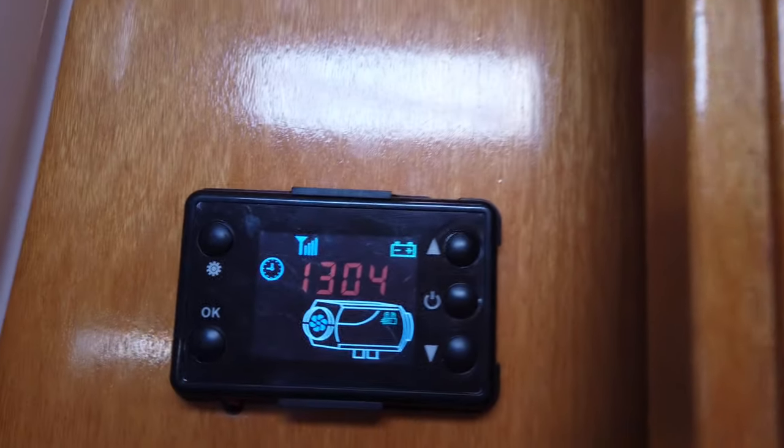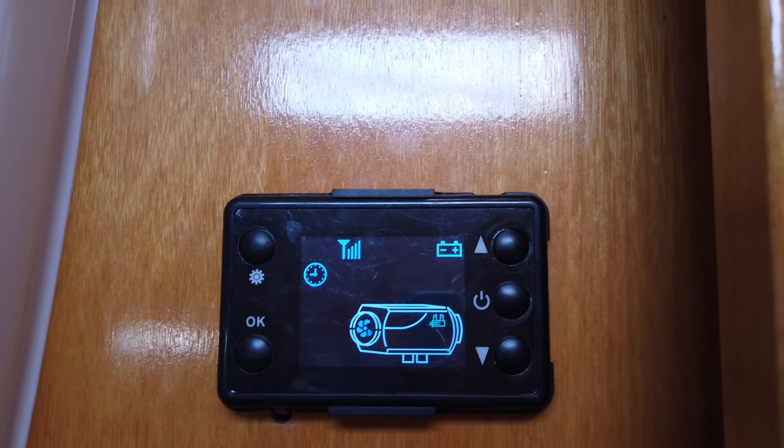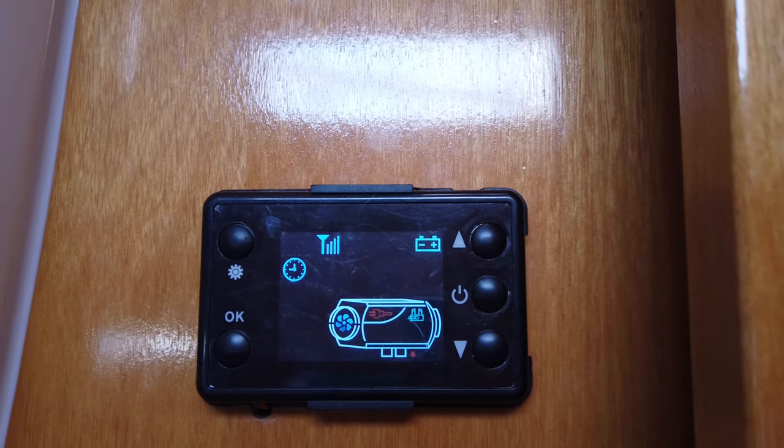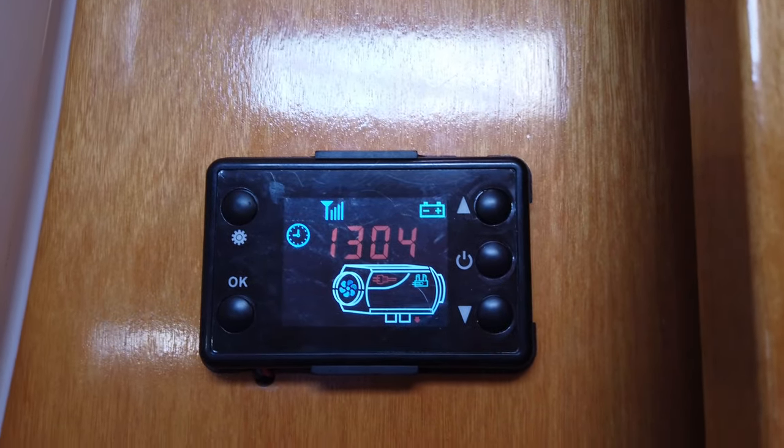There's not much to show, but I'll show you the controls just now. So there are the controls for our diesel heater. We simply turn it on. It takes a while to warm up. It clicks and clacks and does a few things, but does a fantastic job.